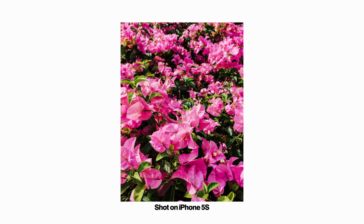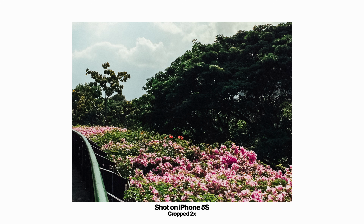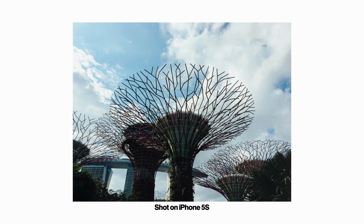I do have to say, the camera on a 12 years old phone is pretty amazing for what it is. It is able to retain a lot of the details and quality even when cropped in. And also, the dynamic range is pretty decent when placed into Lightroom for color grading.